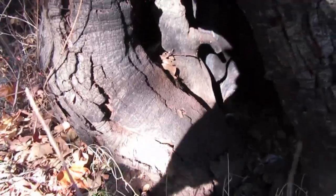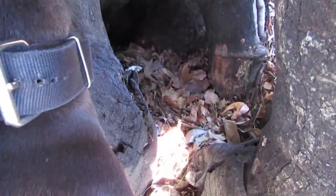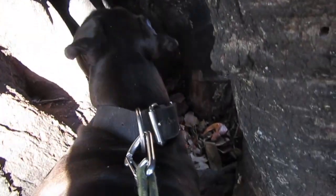Peanut. Who's been living in there, huh? Who's been living in there? Yeah, somebody's living in there.